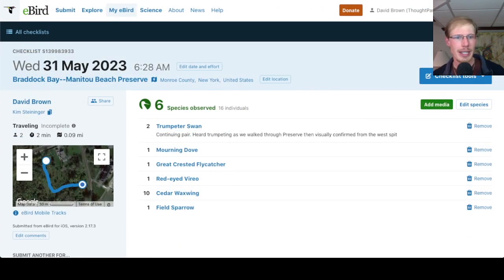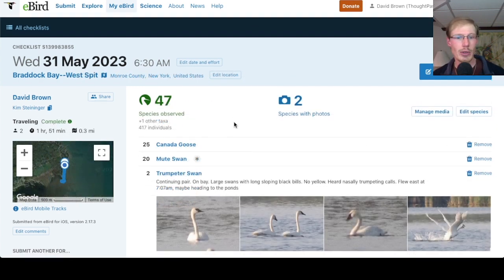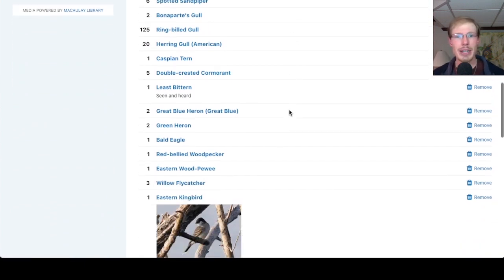Kim and I parked near Manitou Beach Preserve, and we walk in through there to the West Spit, and as we were walking through, we were immediately hearing those trumpeter swans calling. And from the West Spit, we were able to see those trumpeter swans, and we had a total of 47 species, including 3 first-of-years, as I mentioned earlier.